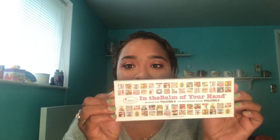All right, next is another product that I got in my Ipsy, which is the Balm Greatest Hits Volume 2 palette. So it looks like this. The packaging is totes adorable. And the product looks like this.